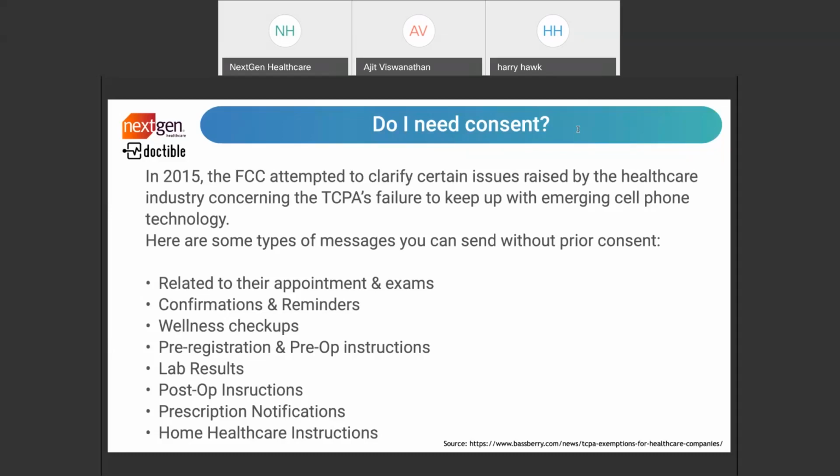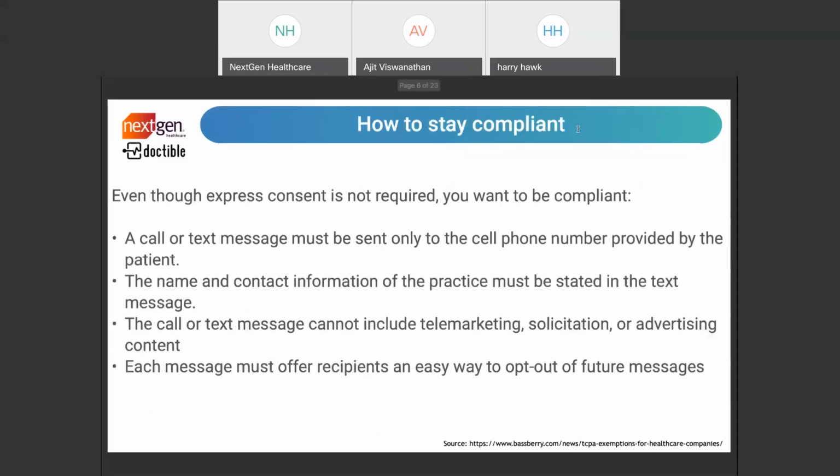So these are all the kinds of messages where you can actually text a patient without requiring consent from them. Hopefully that clarifies the topic, because I'm glad that a lot of you are thinking from that perspective, because you want to be safe and protect the practice. But when it relates to these things, you can absolutely text the patients, using a software such as Doctible.